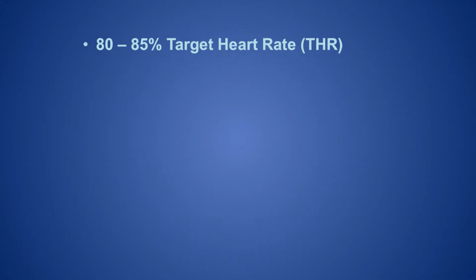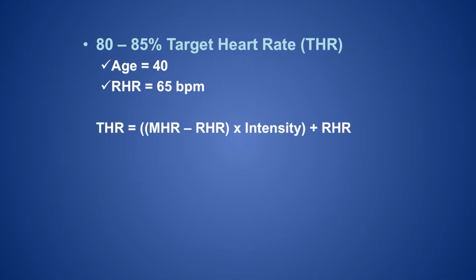I hope I haven't lost you. Let's look at an example to paint a clearer picture. Let's calculate an 80 to 85% target heart rate for a person that's 40 years old with a resting heart rate of 65. We'll use the following equation. Target heart rate equals max heart rate minus resting heart rate, times the intensity, plus resting heart rate.